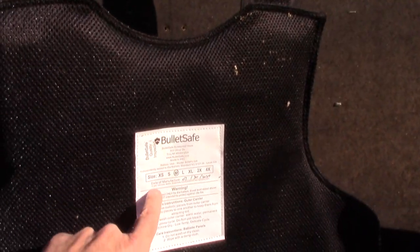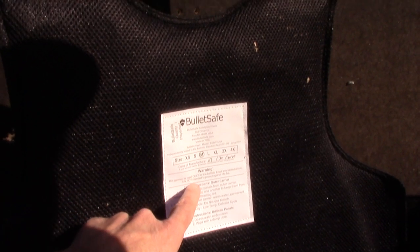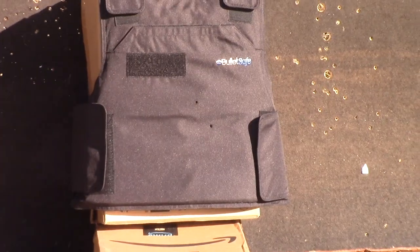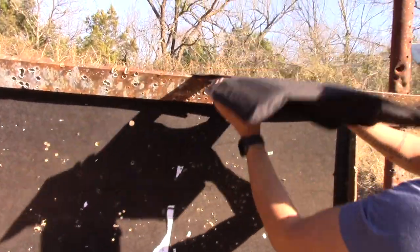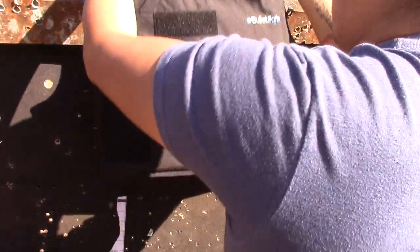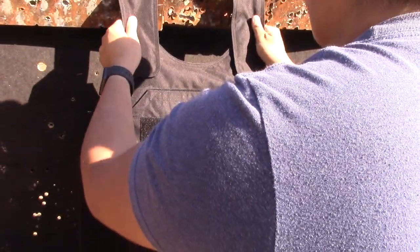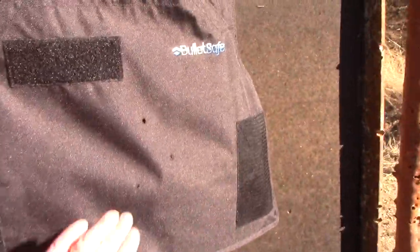Okay, so now we know. BulletSafe level 3A, this particular one is set up that way, will stop a 9mm, but it will not stop a 223 traveling much faster. What is it? Full metal jacket. Yeah, full metal jacket, quite a bit of velocity. That's probably why. Plus, it's a smaller bullet, right?